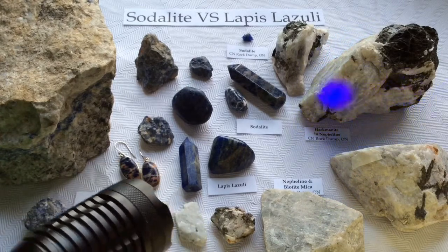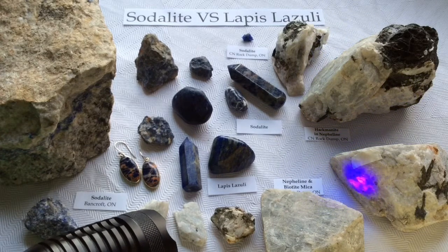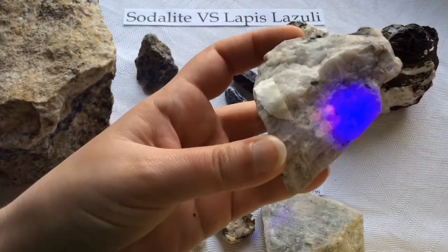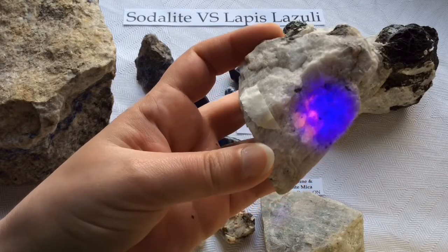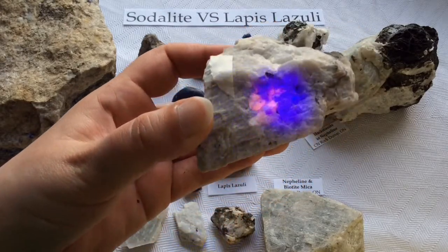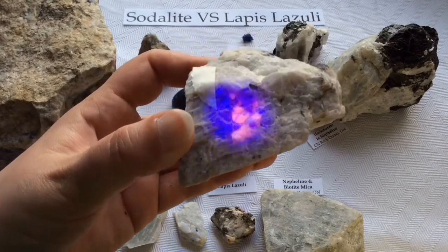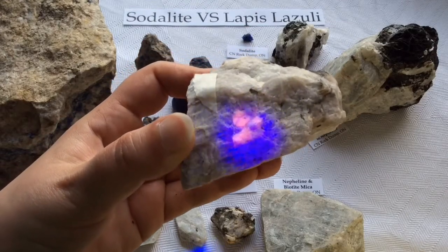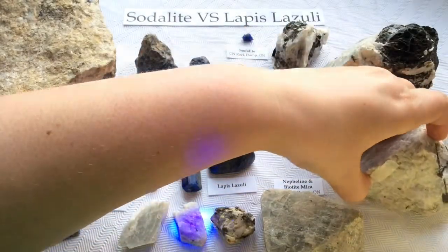The others, not even remotely as bold as that one. There it is. The other ones are a little harder to see, I agree, but this one is quite unmistakable. There we go.